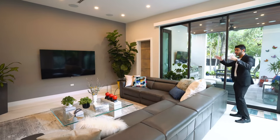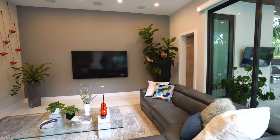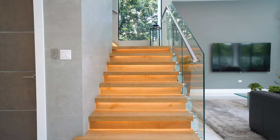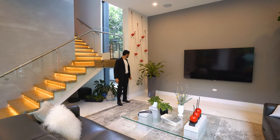And really nice when you're looking at it from here, you're sitting down, you're looking at the staircase. The staircase is literally a piece of art, right? It has the LED lighting on the bottom. It has the really nice glass railing here too. So this is just a piece of art itself. And then you have an area here where you could even do like a little bar down here if you wanted to. You can get creative.